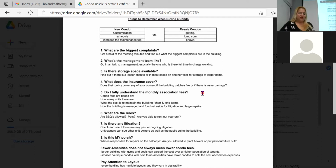You want to get a hold of the meeting minutes and try to find out what the biggest complaints are in the building. Have they constantly been complaining that somebody is tripping in the foyer over something and it hasn't been fixed? Are they getting around to their maintenance? Is there someone complaining about noise? Pests in the building are a big one. You want to find out different stuff like that. What is the management team like? Go in and talk to management, especially the one who's there full-time in charge working.